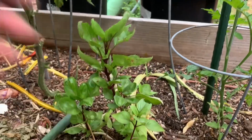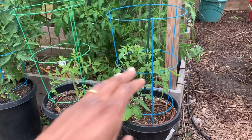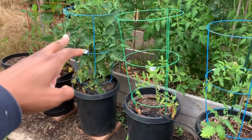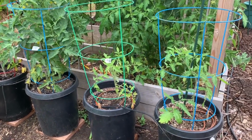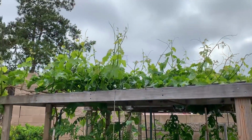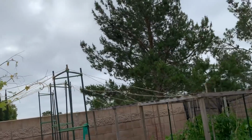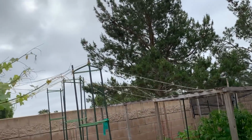And some more basil in the last video. So that is the Inca Jewels. That is the bush steak, another bush steak, and bush steak over there. And that's it for this side of the yard. And see the grapes? We're hoping to lead them over onto the other tomato box here. We'll see if that happens.